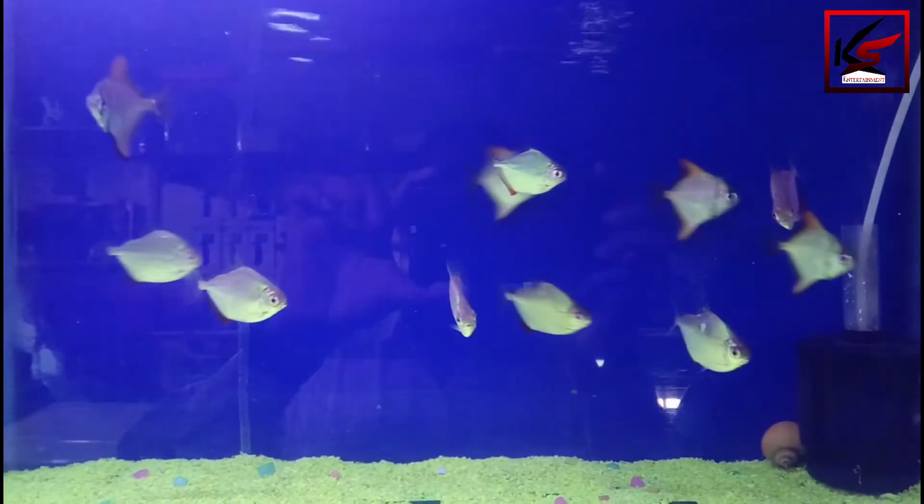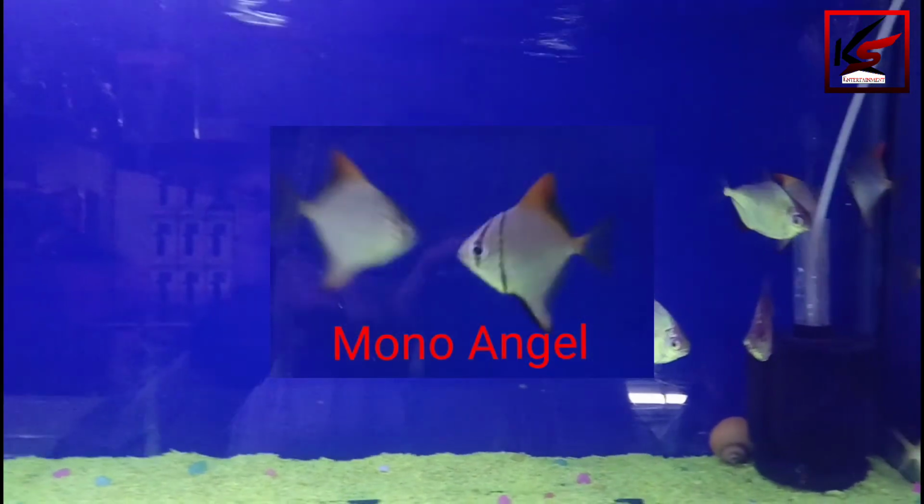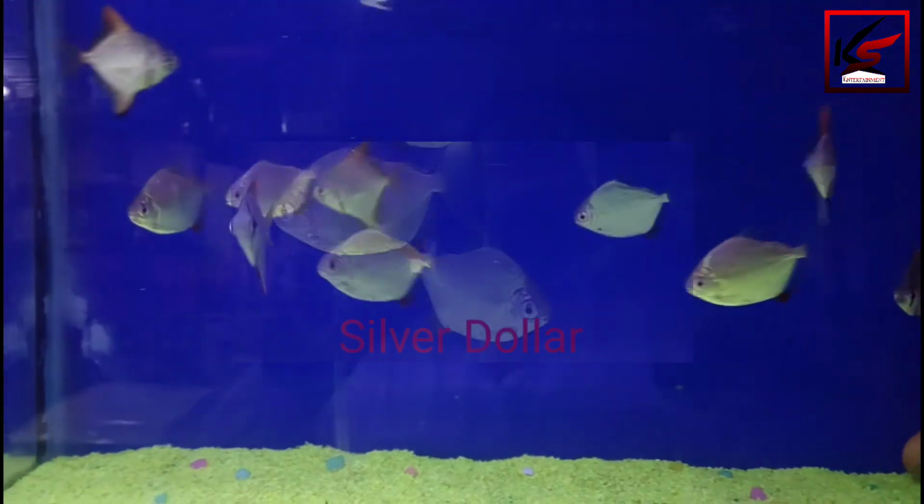Right now on screen is the community tank of the mono angel and the dollar. This is the mono angel and this is the silver dollar.